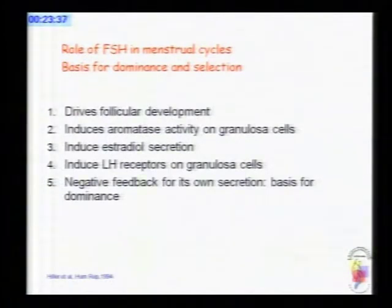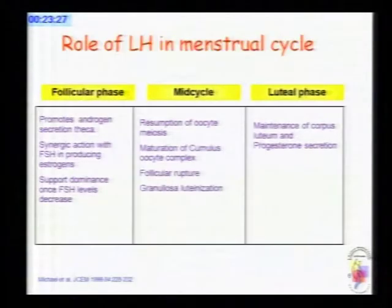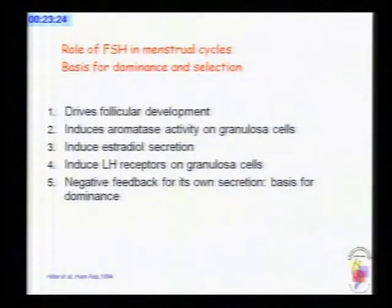The role of FSH in the menstrual cycle is to have the dominant follicle. FSH drives the follicular development. It induces the aromatase activities on the granulosa cell, and of course induces estradiol secretion. It also induces LH receptors on granulosa cells, which is important for steroidogenesis. And of course we have the negative feedback of the estrogen on the hypophysis, which causes the decrease of the FSH, and then we usually have only one dominant follicle.